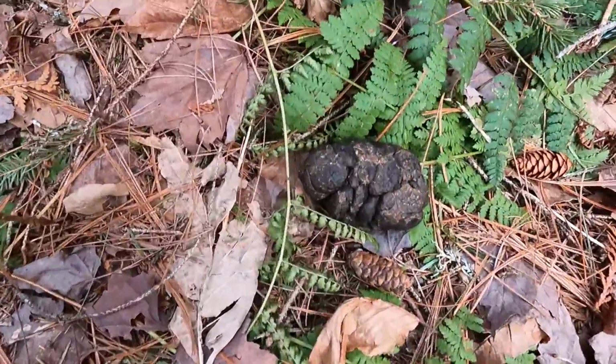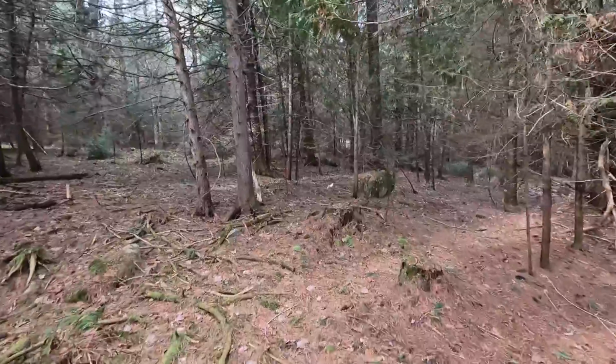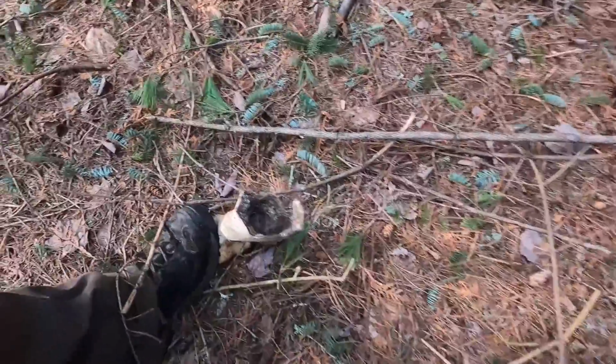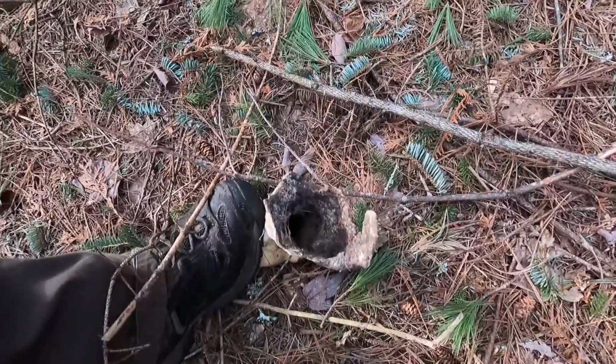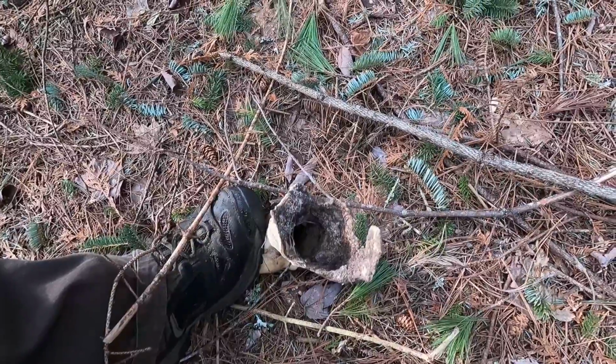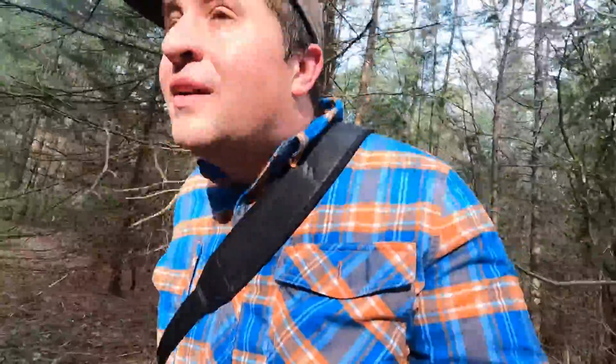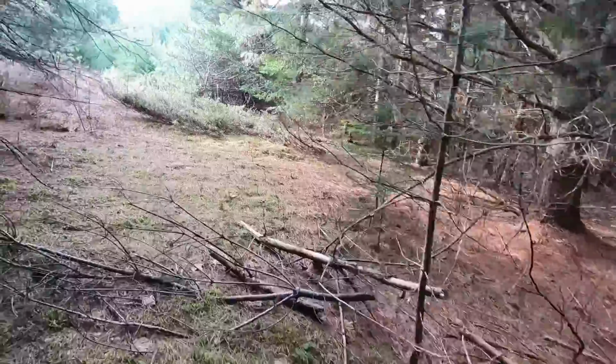Speak of the devil, here's some more poop. Ooh, here's another good find. Big old bone. Looks like somebody's even gotten in there, eating out most of the marrow. That's something. Yeah, I find a lot of weird bones out here around the farm. I don't even know what that is. I guess it's probably some sort of deer bone. It almost looks a little too big and heavy to be a deer bone. Maybe a moose.